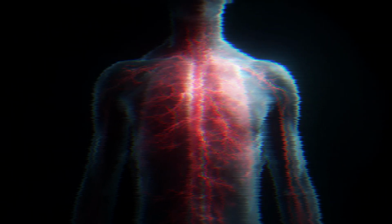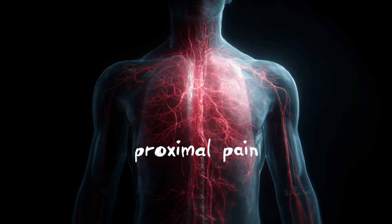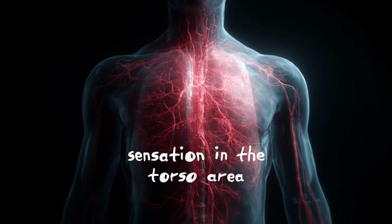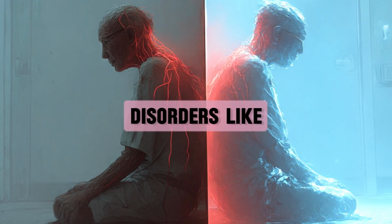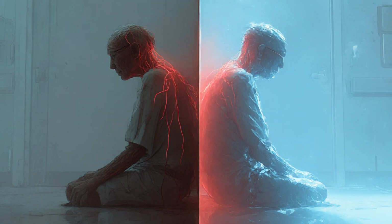So the pain can be in the legs, arms, but also the torso, not just way down in the feet and hands. Precisely. The sources mentioned that proximal pain in the upper parts of the limbs, or truncal dysesthesia, which is that abnormal or unpleasant sensation in the torso area, can be really important clues for doctors to even think about DNC, given how rare it is. They noted that patients often have pretty significant sleep problems and mood disorders, like depression or anxiety, which isn't surprising given the severity of the pain and the rapid physical changes. Yeah, that sounds incredibly tough to go through.